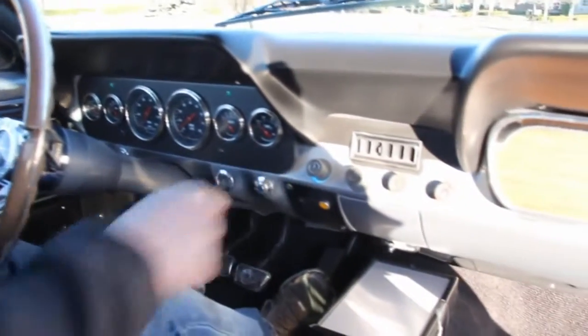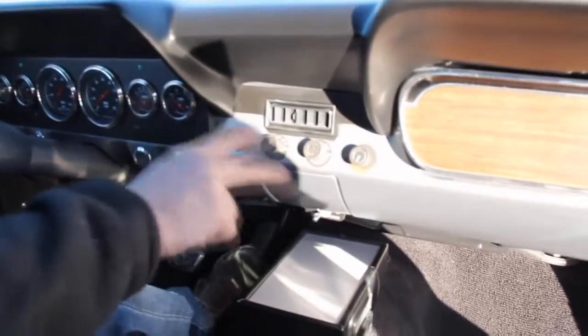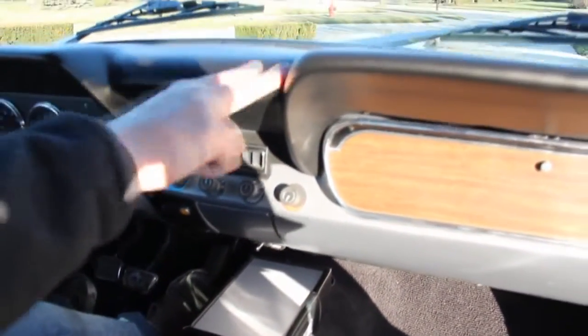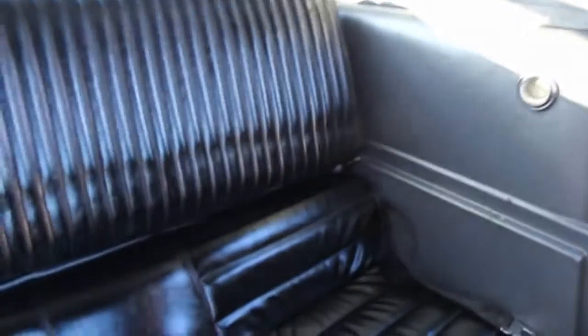We've got our vintage air controls here. This thing does have air conditioning on it. Dash pads in great shape. Take a look at the headliner. Looks like it's brand new. Got that 2+2 back seat back there. Just gorgeous. All the paint work back there is beautiful.